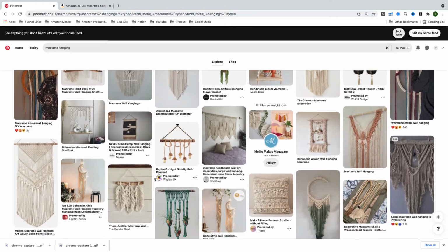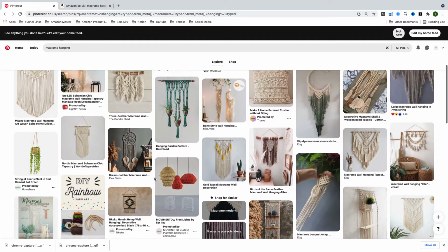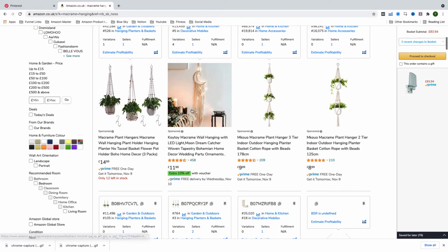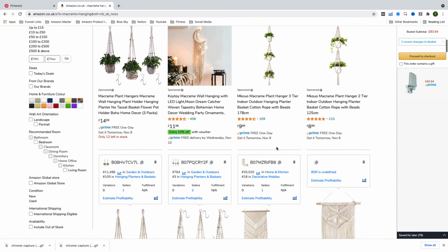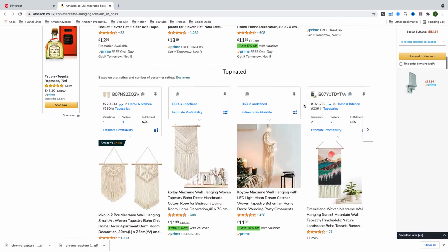And people are using lots of different colours and lots of different styles. Now, if we go over to Amazon and have a quick look at what's on there, you'll see that actually a lot of the products on there are quite samey. They all look quite similar. For example, there's a lot of white plant hangers like this, and there's a lot of white wall hangers in this kind of V shape. And you'll see a lot of the same things on Amazon.